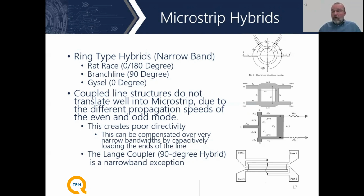Some things have been done over the years to help improve that over a narrow band. There are things that we do in the industry, such as capacitive reloading of the coupled line structure, and others like that, to help compensate for that even odd mode disparity in velocity factors. One thing that has been successful is something called the Lange coupler, which is a series of loosely coupled lines that are all hooked in parallel. This largely overcomes the even odd mode velocity factor problem by loosening the coupling on those structures.